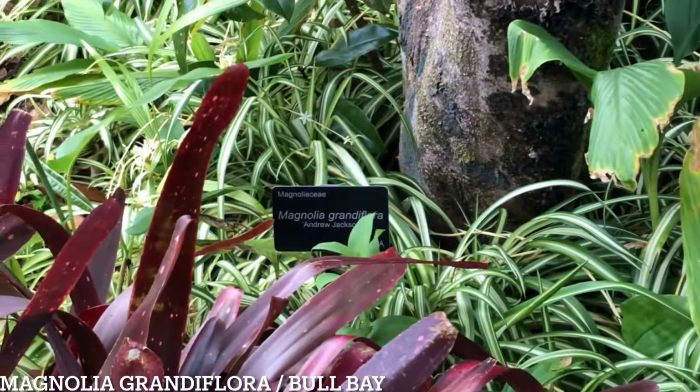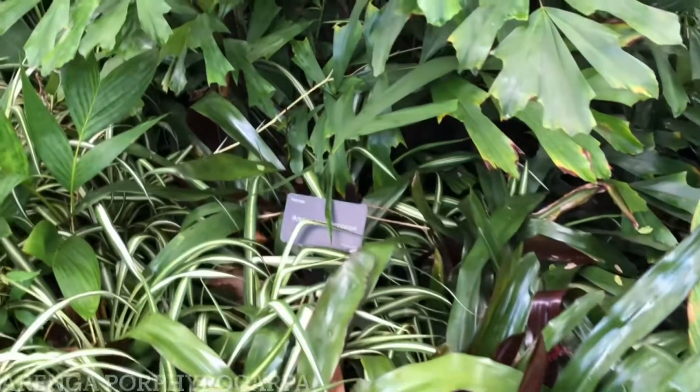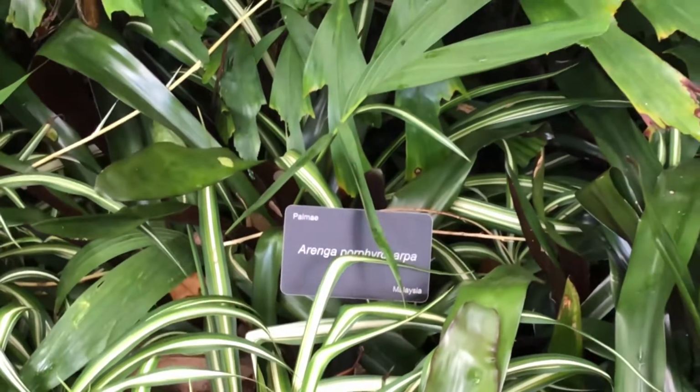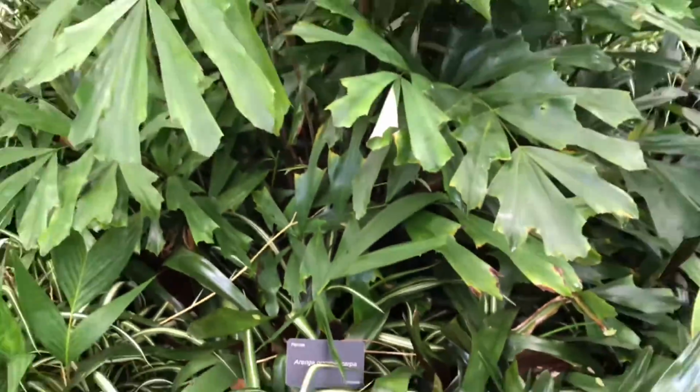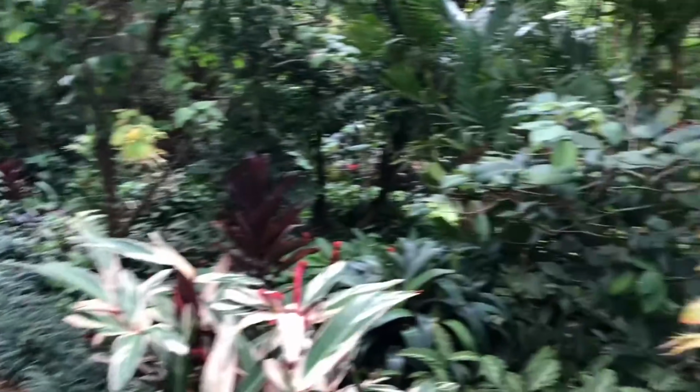We have the Magnolia grandiflora of the Magnoliaceae family, and Arenga porphyrocarpa of the Palmae family, and these guys like it more shady and moist conditions. Calathea lietzei albertii is of the Marantaceae family. It's a really popular houseplant that likes its humidity. Like other Calatheas, they are sensitive to their environment.